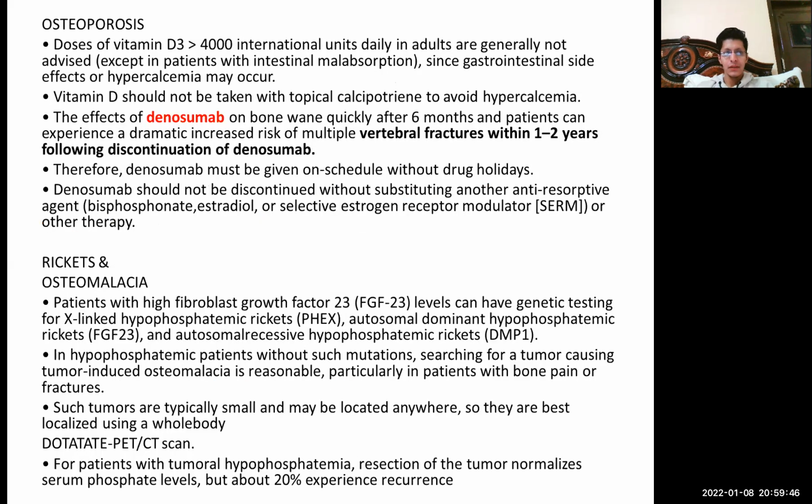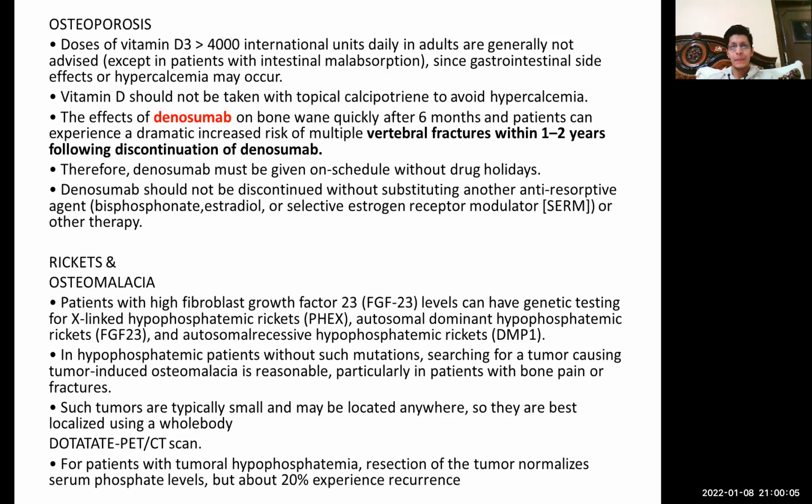Okay, now coming to osteoporosis. So what is the dose you give of vitamin D in osteoporosis? So the dose of vitamin D3 is given as 4,000 international units daily to the adults who are generally not advised.